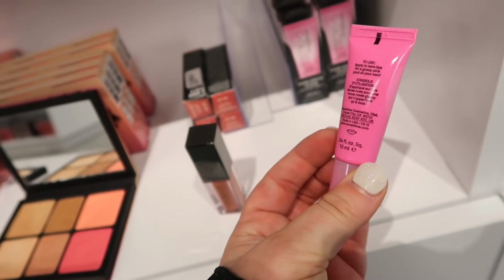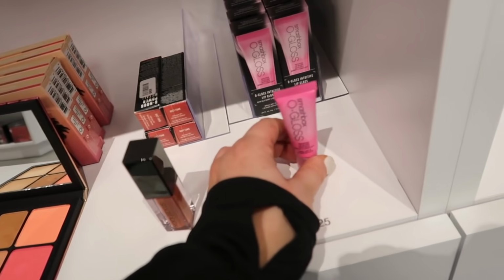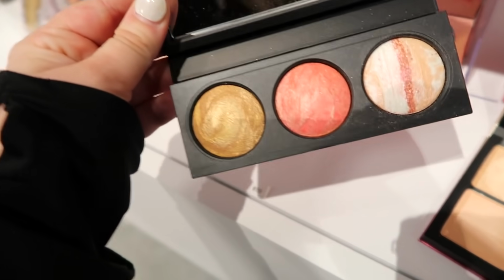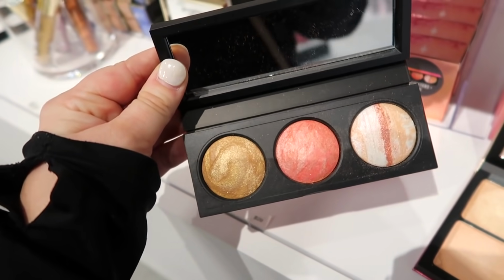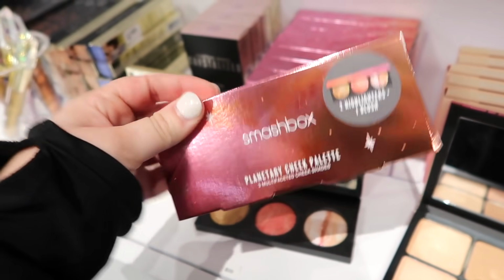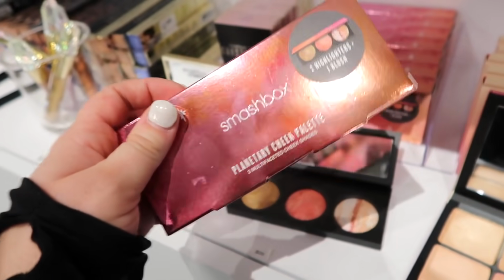And they also had this gloss, O Gloss. I believe it's one that changes to the pH of your skin. And then also I thought this was really pretty. This was an older holiday palette as well. I feel like I wanted this. It was a couple years ago. Really pretty cheek shades. It's called the Planetary Cheek Palette.